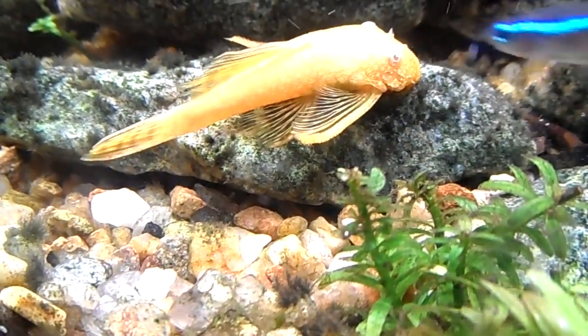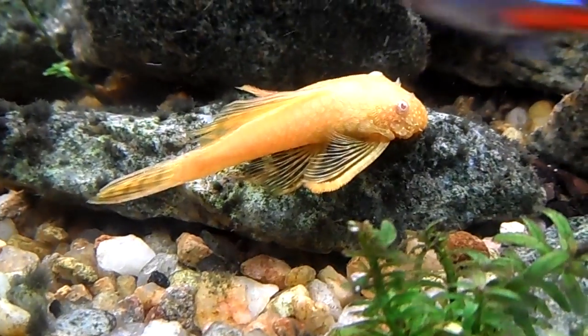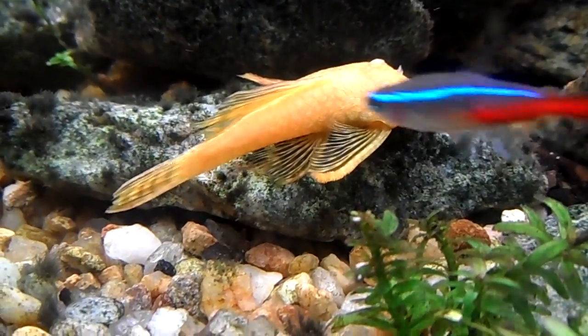That's what I've got to say about the Plecos, guys. This is the albino Pleco. Hopefully that helps you out. If you have any more questions, let me know.